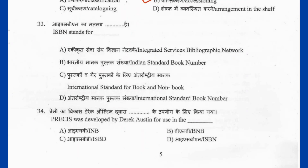34th, precise. ISBN. This is a very simple question. International Standard Book Number. So this option is D. We have already solved a question related to ISBN. So moving to the 34th question, PRECIS was developed by Derek Austin for the use in. The correct answer is B, British National Library.